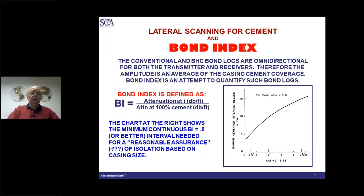One concept that I'd like to point out right now is a thing called bond index. Bond index is defined here as the attenuation at some point I divided by the attenuation of the good cement. Now, when you look at this, we're looking at a new term here. We looked at amplitude before. Remember, with amplitude, high amplitude, bad bond, low amplitude, good bond. Now we're looking at attenuation rate, which means how fast does that signal die away?